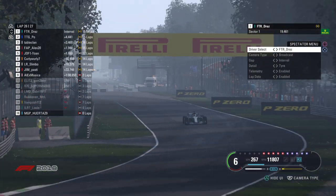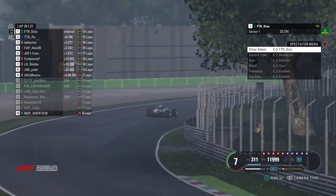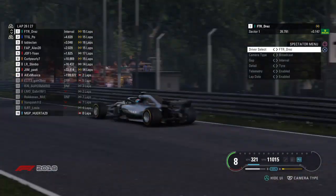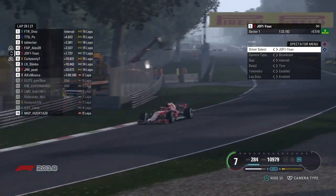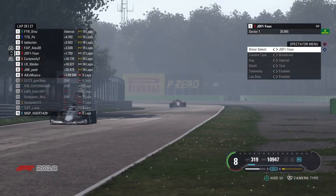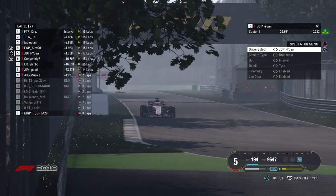Dres making his way now through the Curva Grande. Pole position. And yeah, well, Johan actually, I've been saying he's been on pole position the entire time. He hasn't. It was 2nd place, I remember now. Short-term memory is not great for me. But yes, Johan picked to the line, 2nd place. That was a bit of a disappointment for him.